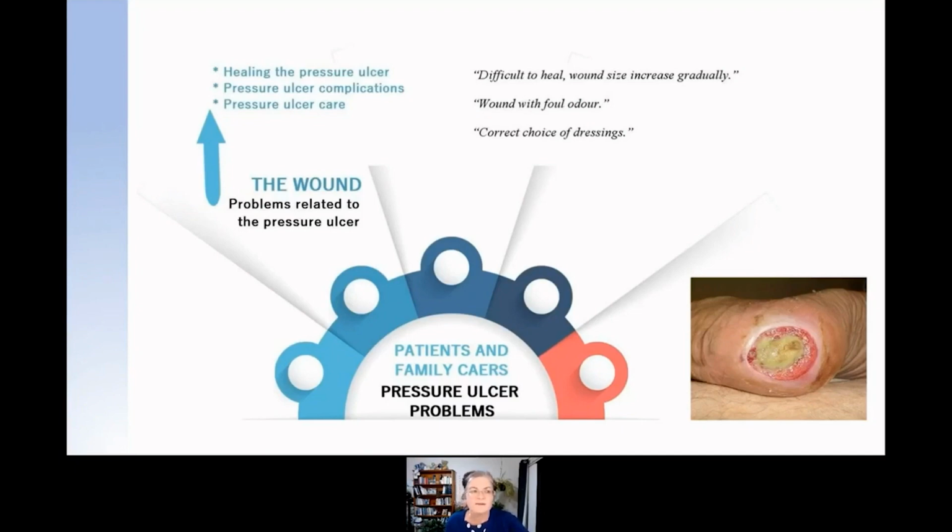They referred to dealing with many remissions and recurrences. They talked about complications such as wound odour, exudate and infection as being a major concern. And a theme of concern relating to caring for the pressure injury, knowing the way to clean and dress the wound was also evident for many patients and their family carers.